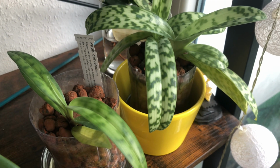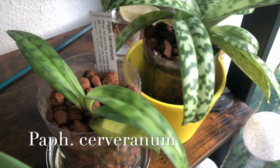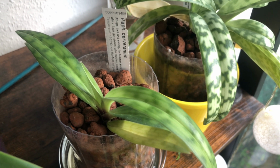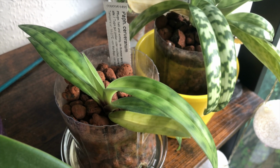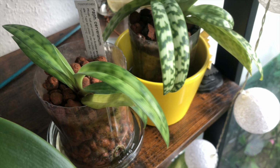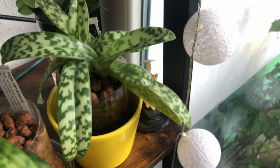And yeah, we recently repotted this, the Cerveranum, paphiopedilum cerveranum, into semi-hydro. And like all of them, it seems to do really well and has taken right to it, growing a new leaf. Super happy about that. Probably going to be a while though before it blooms, I would imagine.